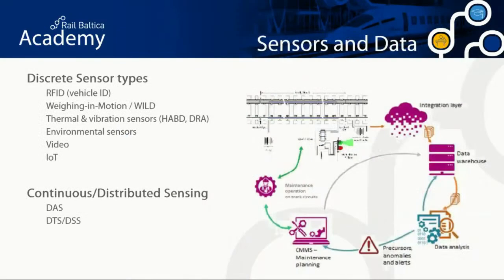We also have the opportunity to look at what sensors are available, what's new, what's upcoming, what's been modified or enhanced with new technologies. So for example, RFID tags can be used for vehicle ID. We can look at weighing in motion or wheel impact load detector to see how heavy is each wagon. And depending on how that's configured, that's potentially a source for how busy is each wagon in the train.